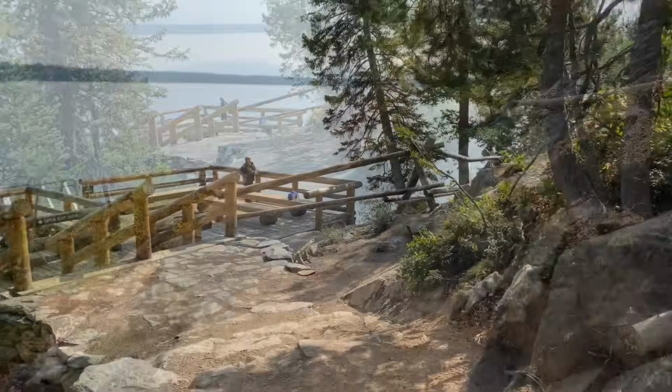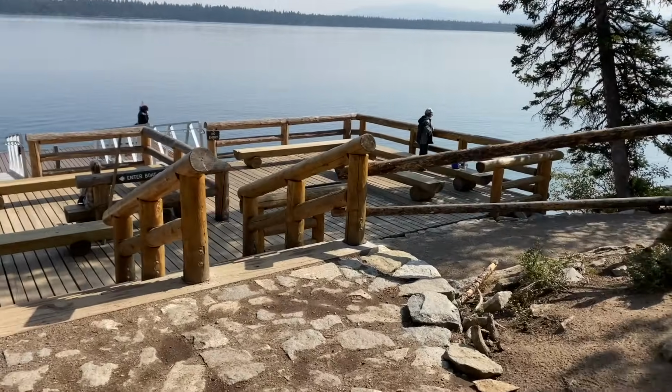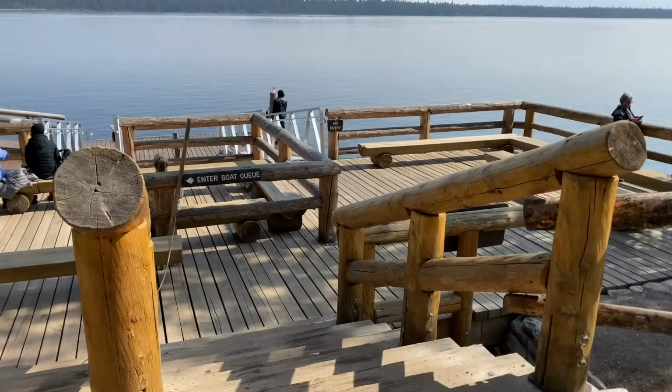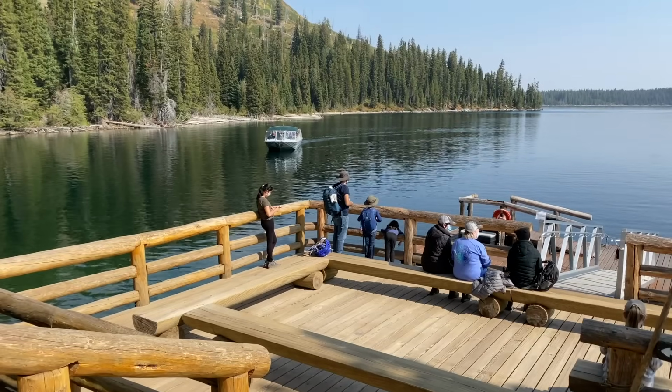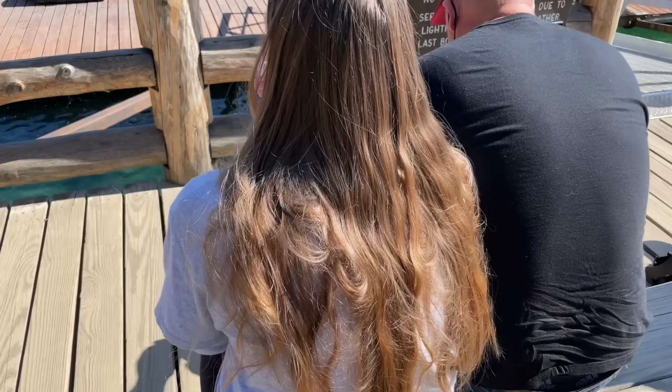The way back is so much easier, especially when you take the ferry. It runs every 10 to 15 minutes and eliminates the 2-mile hike back to the parking area. It costs $10 one way or $18 round trip, and you still get great views. Maybe even better than from the hiking trail.